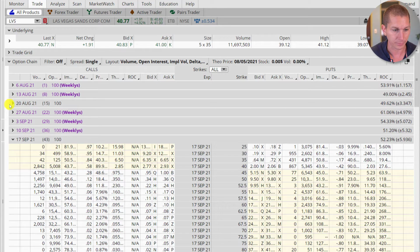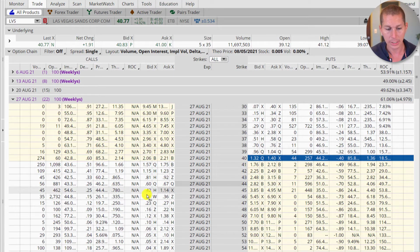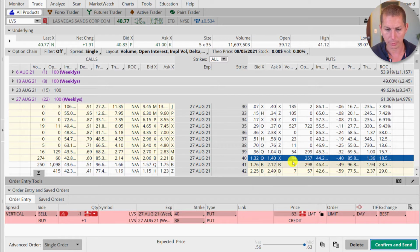That's what I want to take advantage of. So here's what I have. Here's what I'm looking at. I believe I already have it up here. So this is what I'm looking at here. What I want to do is make sure that I get enough premium to make it worthwhile, and also to be able to manage.